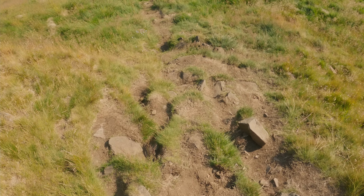I reckon a few more goes on that hill and that descent would be pretty awesome. First time down it, pretty good. Right, let's go that way.